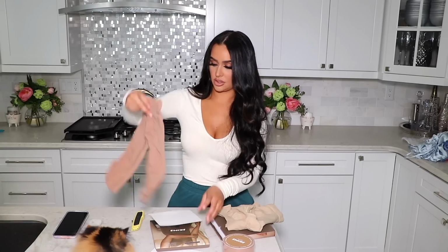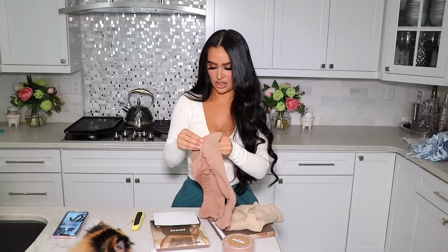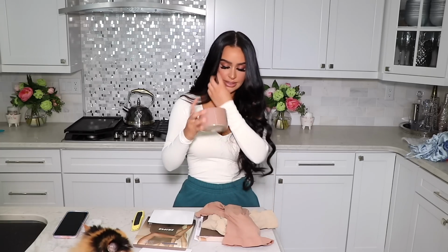And then these are the shorter ones. First of all, they look like they could fit Cindy. They're so small. What size did I even get? I think I got a small. Yeah, I got a small in these, so I'll definitely try these and let you know. And then I also grabbed the body tape.